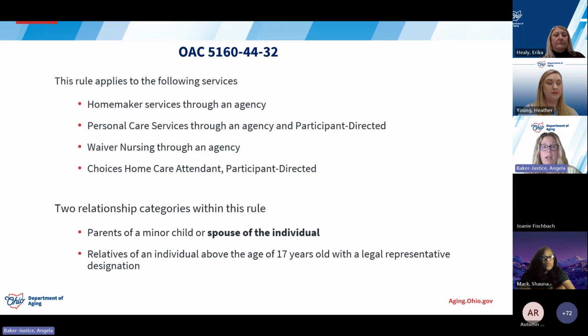So the rule applies to these various services. So homemaker services through an agency, personal care services through an agency or participant directed, waiver nursing through an agency, and choices home care attendant through participant directed. Throughout this rule, we're going to talk about two different relationship categories.